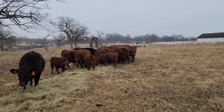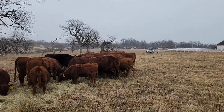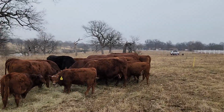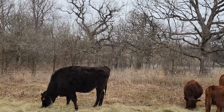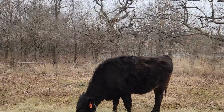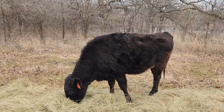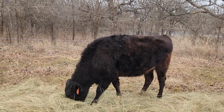But we'll definitely have a full blood Southpole, and a pure, is it purebred, pure blood? I'm not sure what it is. I need to get with that. But here's our Wagyu steer. We're grass finishing him, so he'll be with us for a while longer.